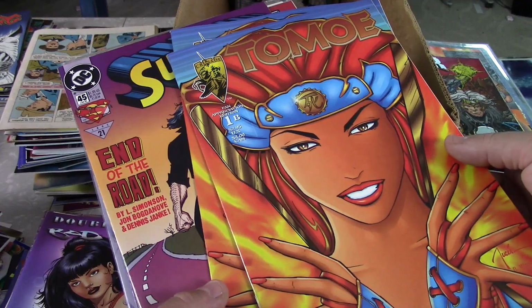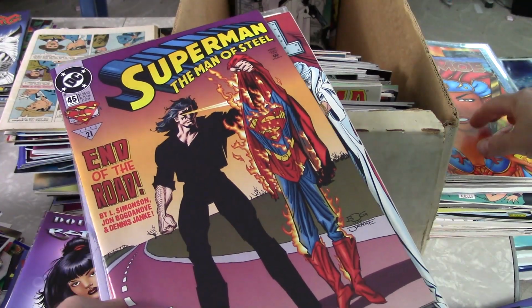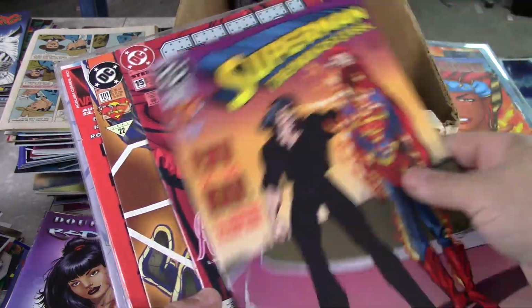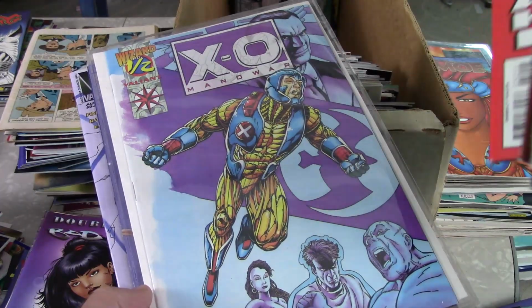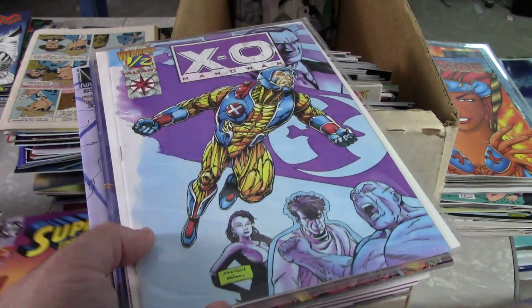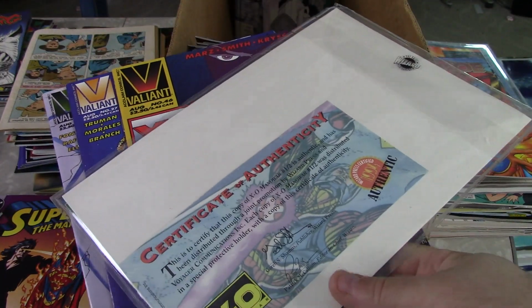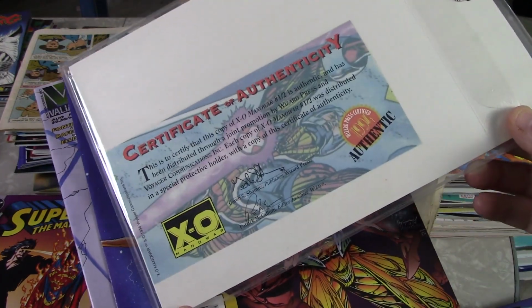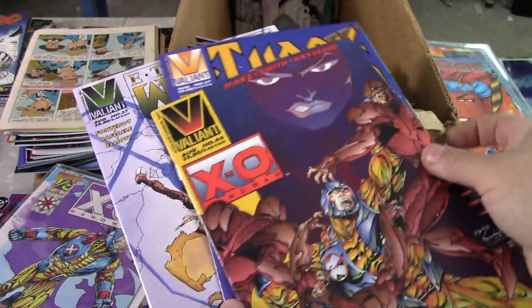Crusade. I don't think Billy did that one, did he? Oh yeah, he did. So Billy Tucci did the Tomo covers. Oh good, something I don't have to worry about. Man of Steel, Magnus. I don't know what this is. This is autographed. Let me look. Oh, is it a Wizard? Oh, it's Wizard 1/2. You'd send off to Wizard Magazine and they'd send you a special issue. Oh, I see the half up there now. I didn't see that right away.